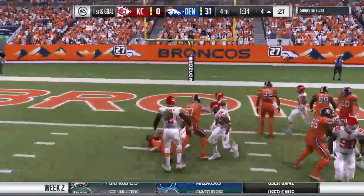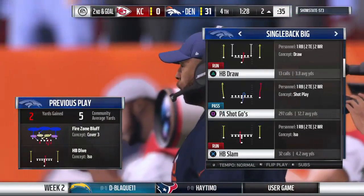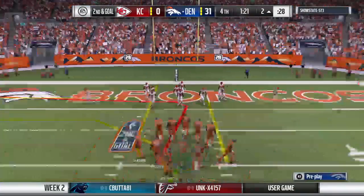Going to give this time to the tailback. It's a gain of a couple, and it'll be 2nd and goal. Well, he did get a taste the previous week. He got into the end zone, trying his best to get there in this game. So far, he's been denied.